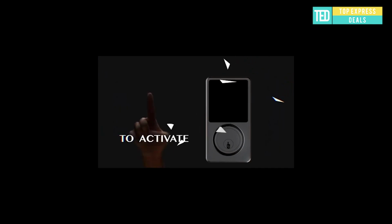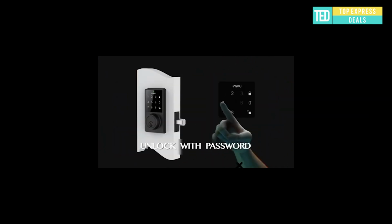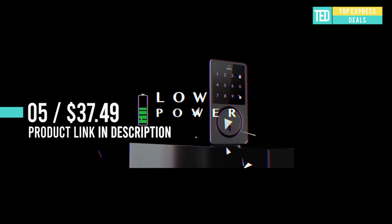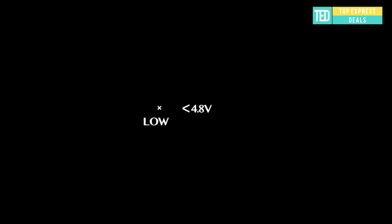Smart lock. Smart lock with touch keypad to lock the door with a password. Automatic lock from 20 to 900 seconds. Password code with 4 to 8 digits. Battery life up to 12 months.